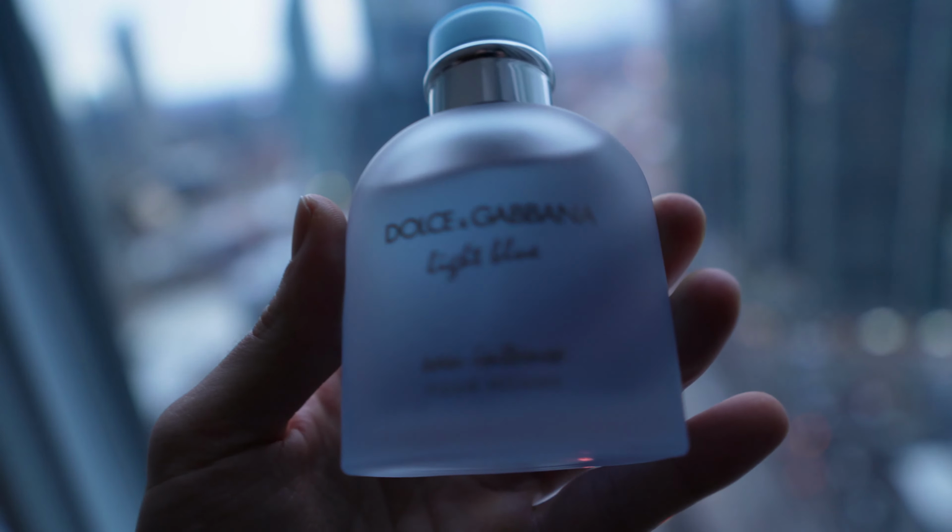I bought this as a tester. Can you tell? I can't. Save yourself some money while you can, right? I have owned a full bottle of Dolce and Gabbana Light Blue, the EDT version, and I found it okay. That one was launched in 2007, and this came 10 years later in 2017, perfumed by Alberto Marias.